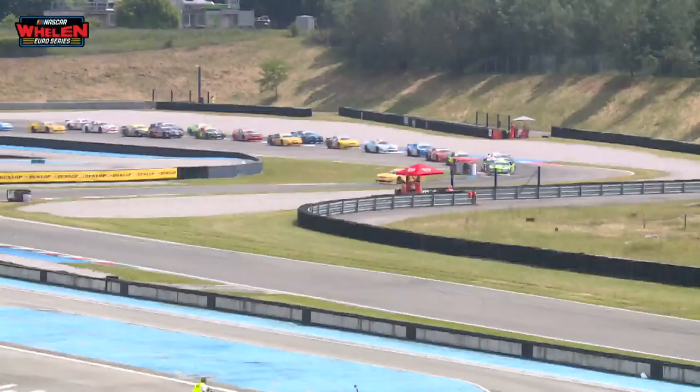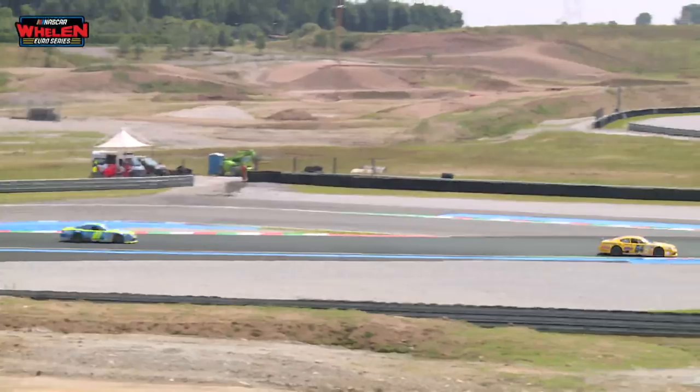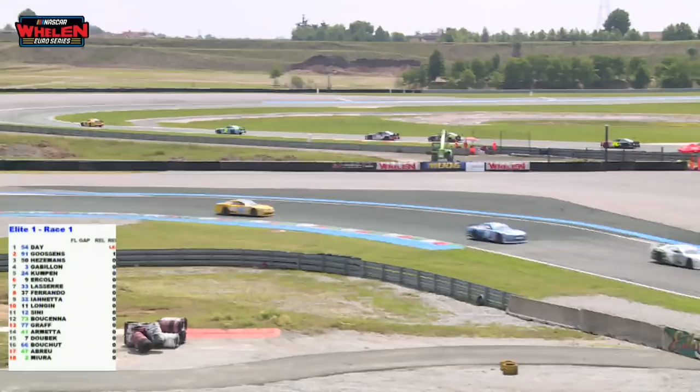There's been a spin further down through the order. And that is Justin Kuntz, who was hoping for good fortunes after a terrible weekend at Valencia. But he's already had a spin and has dropped down through the order as Alan Day is romping away, already building daylight between himself and Mark Goossens in second place. Third place is the black number 50 car in the hands of Loris Heisemans. Well, the two of them got together at Valencia, so we're hoping that the two of them just make sure that they give each other a little more racing room this weekend.